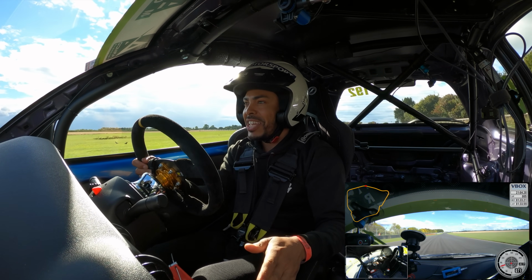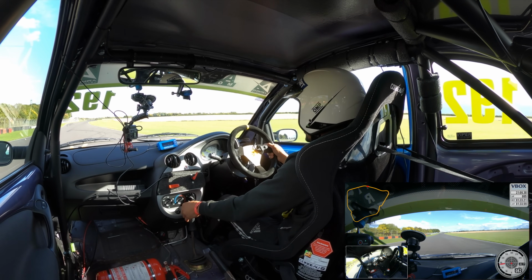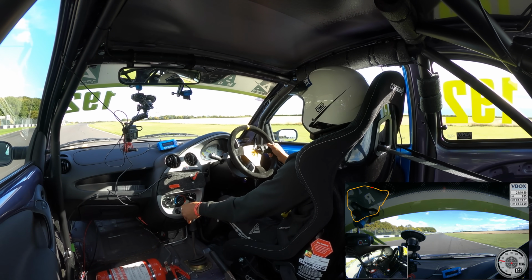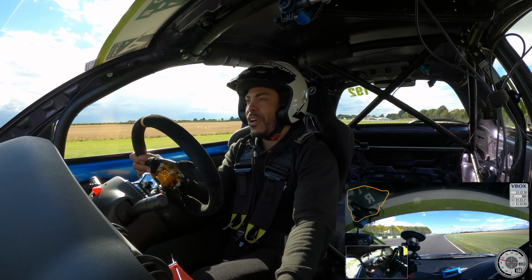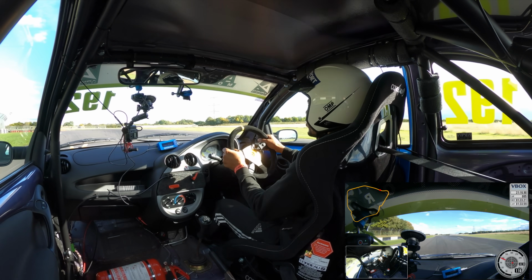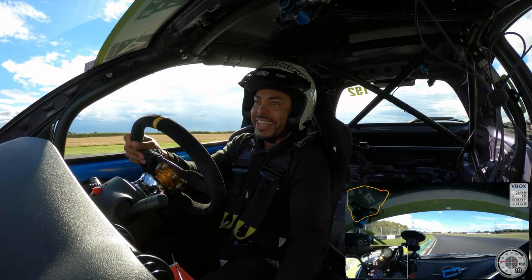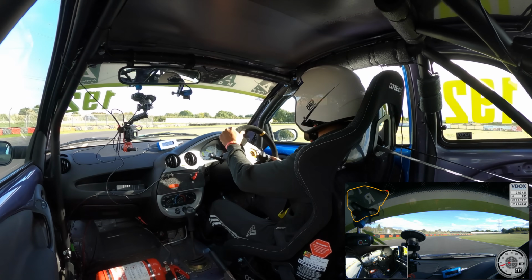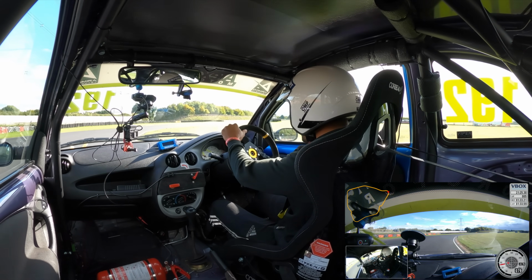Oh, so not much is actually happening. That is foot to the floor. Oh, it's long gear ratios. Goes on forever. It's nice. Do you know what? It's actually really pleasant. It's a really pleasant car to drive. It actually feels really solid, just driving it slow.